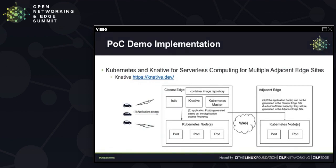However, there are still many issues to consider, such as how to select the adjacent edge when there are multiple candidates, and whether it works properly in a large-scale environment. But I'll skip going into detail on them in this presentation.